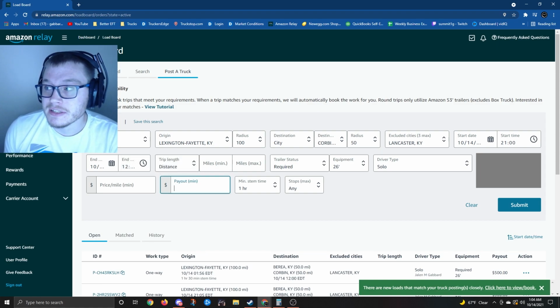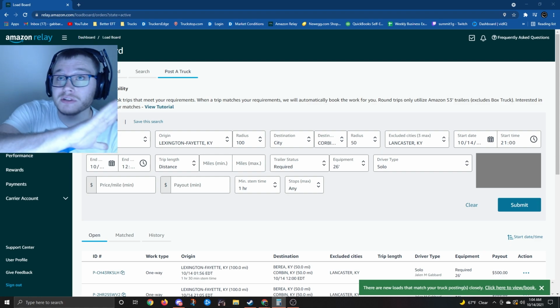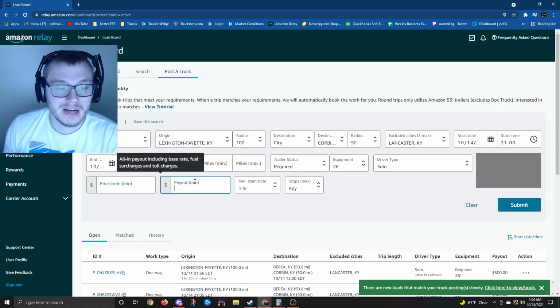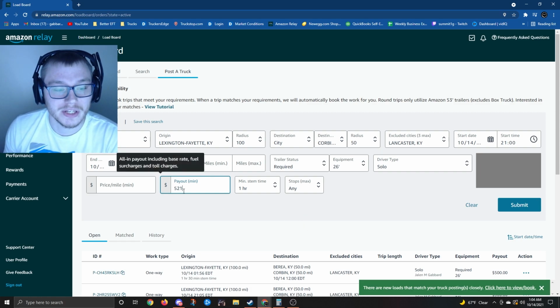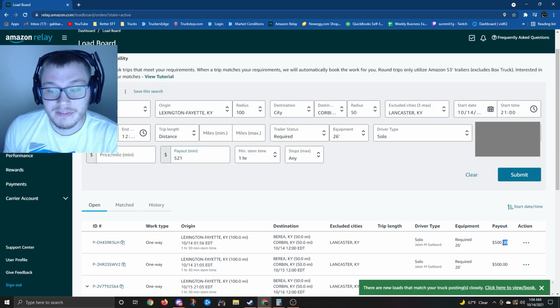Now, I did the median price that I've been getting for Amazon. I added up all my Amazon loads that I've ever done, and I divided them by how many loads they were, and my median is about $521. That's with close to $700 loads. That's with $450 loads. That's everything. This is my average price that I've gotten for loads out of all the Amazon Relay I've ever done. Now, here lately, I haven't even been getting loads for $500, and that's sad.